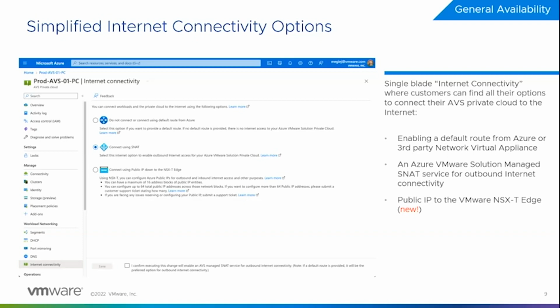So the first 2 options existed from about the time that we launched, or at least for some period of time, where you could basically have no outbound connectivity, or use a default route that you're getting from Azure that could come from a variety of places. The other pre-existing option was connecting using SNAT, or source network address translation. This is a highly managed option. There's not a lot of configuration that you can do to that one, but it allows you to have that outbound connectivity via SNAT.